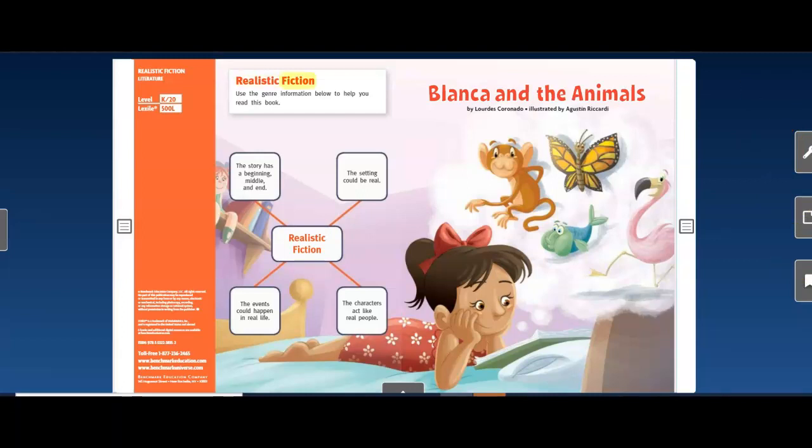Realistic fiction. Use the genre information below to help you read this book. Realistic fiction. The story has a beginning, middle, and end. The setting could be real. The characters act like real people. The events could happen in real life. Blanca and the Animals by Lourdes Coronado, illustrated by Agustin Riccardi.